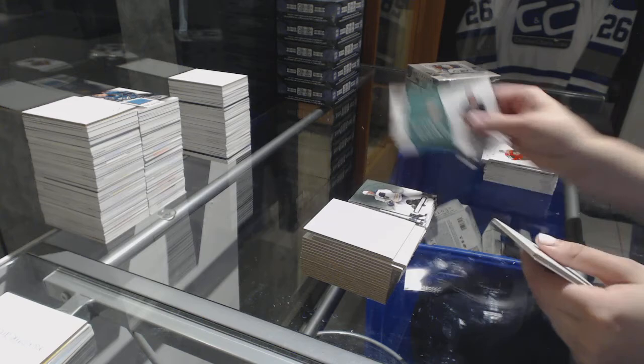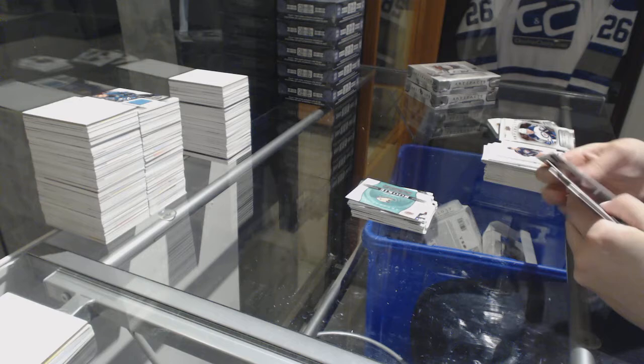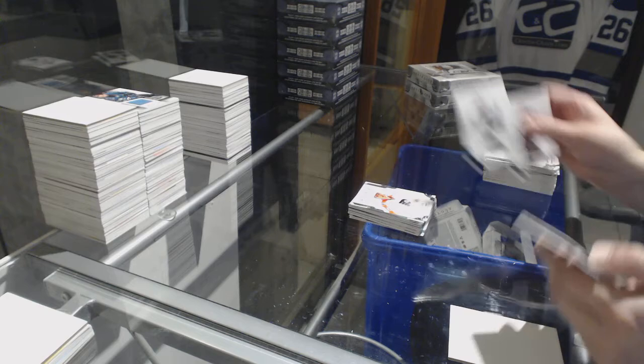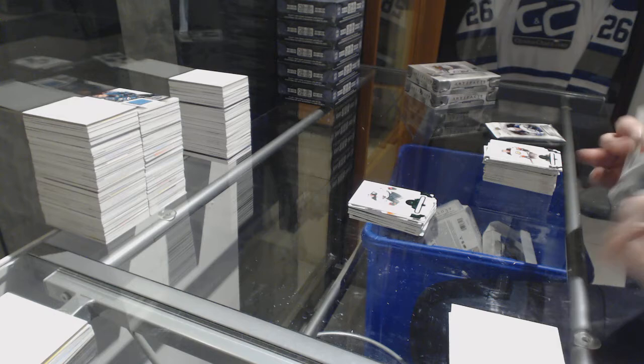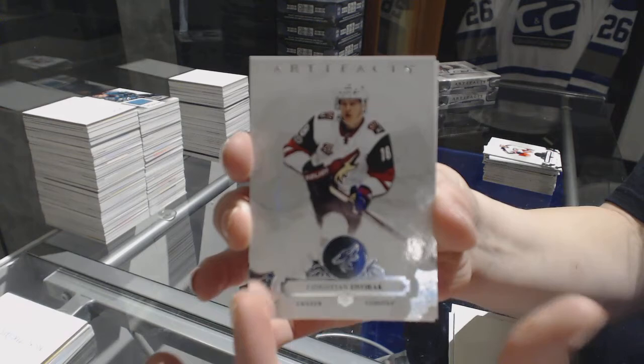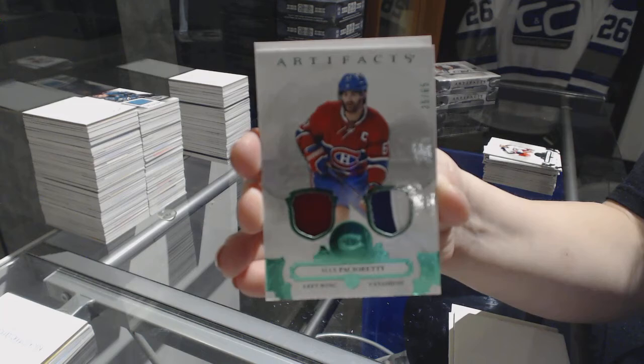Numbered to 599, Sam Reinhart for the Buffalo Sabres, and an emerald rookie redemption for the Anaheim Ducks. Rookie numbered to 999, Samuel Morin for the Philadelphia Flyers. Emerald numbered to 99 for the Minnesota Wild, Eric Staal. We've got an auto for the Anaheim Ducks of Ryan Getzlaf. We got patchy, patchy, patchy. Numbered to 65, jersey patch emerald for the Minnesota Wild, Max Pacioretty.